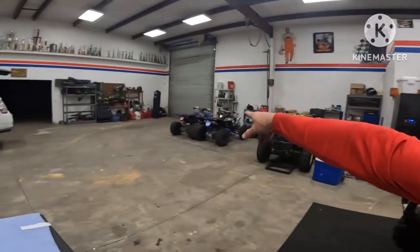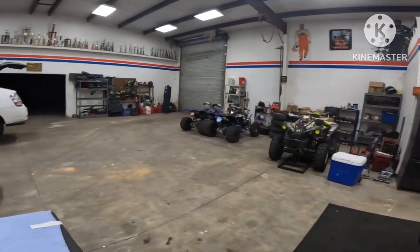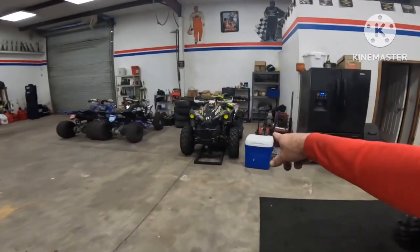He's been riding the 450s. There's Kyla's there. There's Brandon's 450 there. There's the Can-Am Renegade there. That's going to be the GNCC four-wheeler, more than likely for the start of the season.